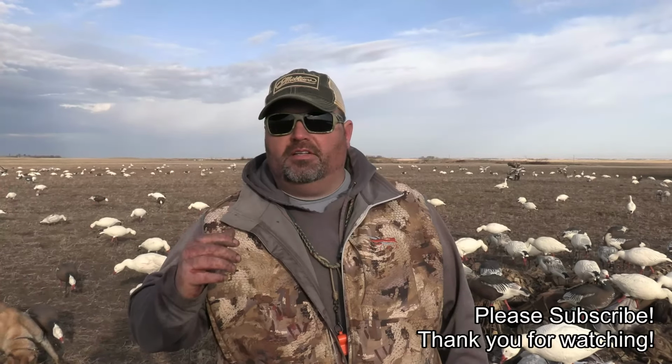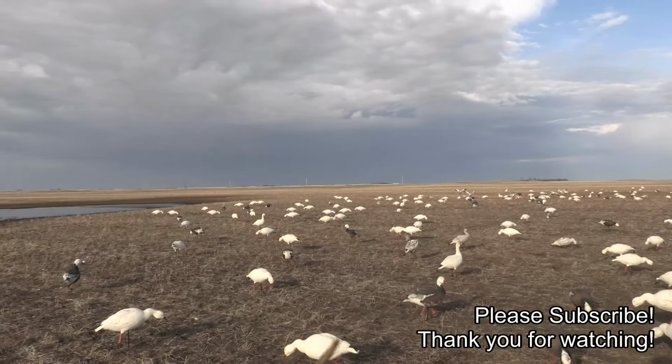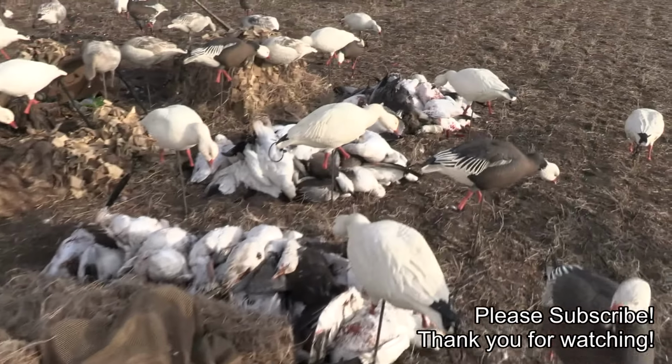We shot 100 birds over 400 Dave Smith decoys. And as you can see the spread here, they look so natural. I mean, all the postures, everything. It was a pretty good day. 20, 20, 20, 20, 20.